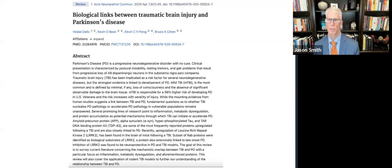Another study I thought was interesting, biological links between traumatic brain injury and Parkinson's. And this is just sort of a review of some of the different causes, among others, traumatic brain injury. And it reviews the mechanism of how inflammation can make Parkinson's worse, metabolic dysregulation, and how it affects the ability of the brain to function properly.